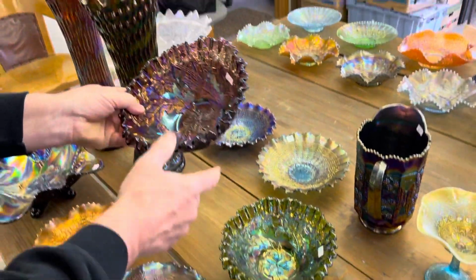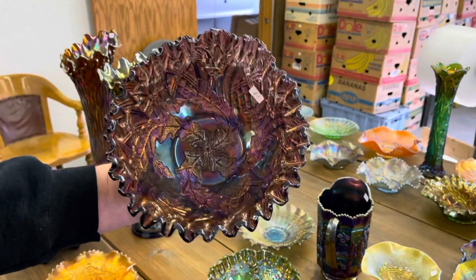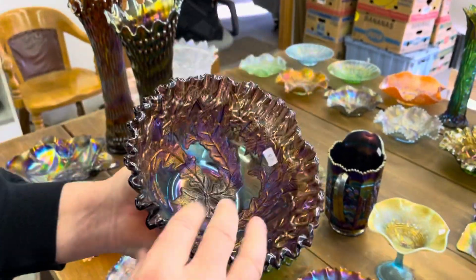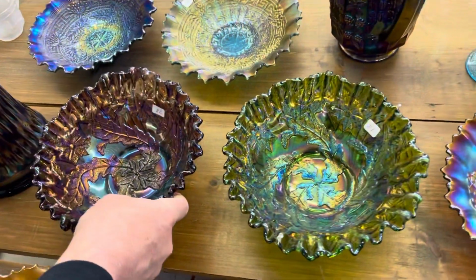And here's the match to it in amethyst. It's also egg-shaped. Crimped edge. Really neat piece. Wow.